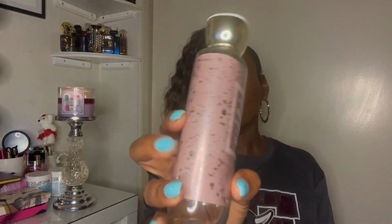Bath and Body Works Wrapped in Vanilla Shower Gel. I love this. I didn't see that they brought this back, or I haven't seen it in store since. And I love this, so I bought a lot of backup, so I'm super happy. I don't have to worry about not using it, I could just use it because I bought so many. So yeah, the Wrapped in Vanilla, this was a good one. I don't know why they didn't bring this one back.